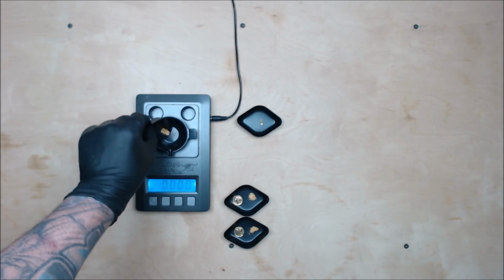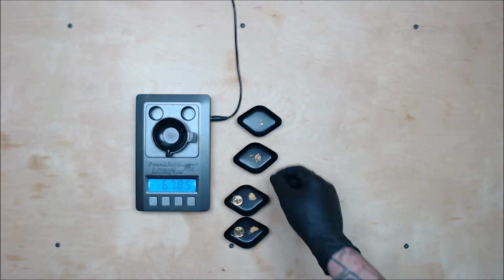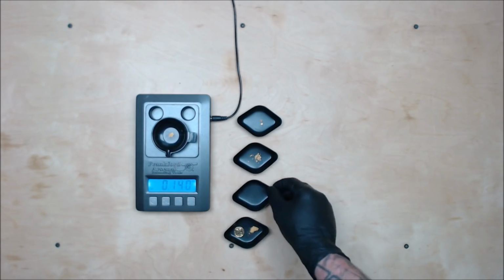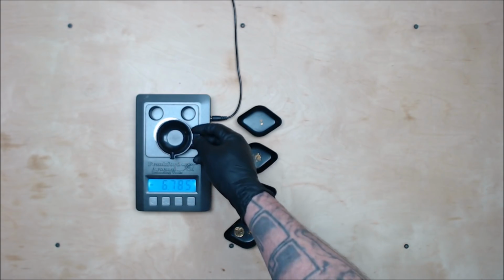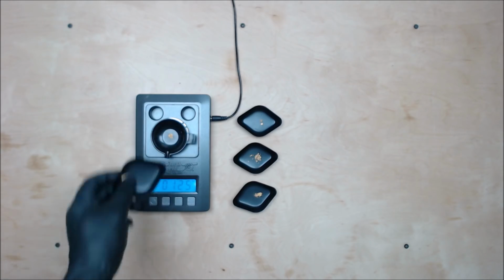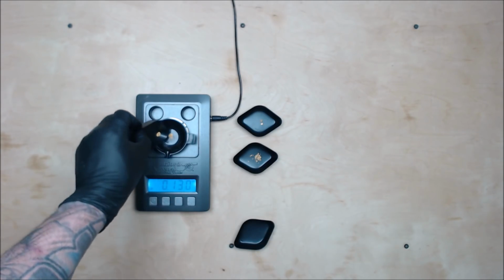In the -10 +20, 0.690. And in the -20 +40, 0.140. And finally, let's do this -40, which will definitely be budging the scale. 0.130. And let's just add it all up and see what we got here. Definitely over a gram.